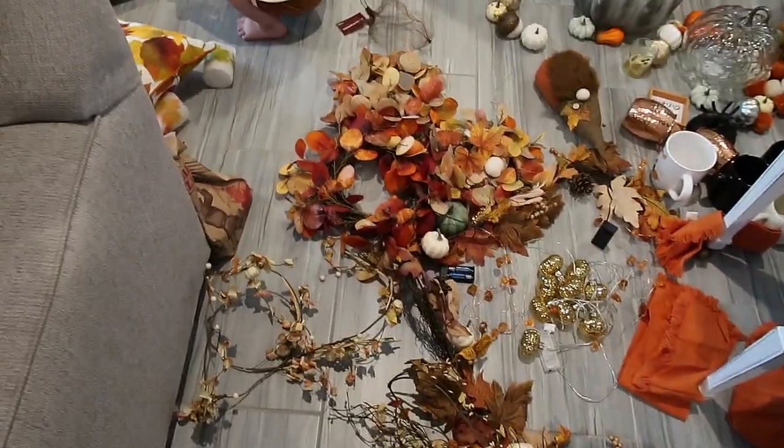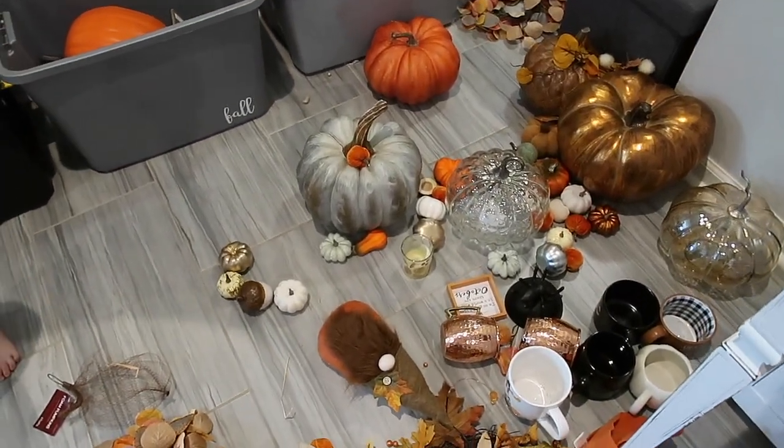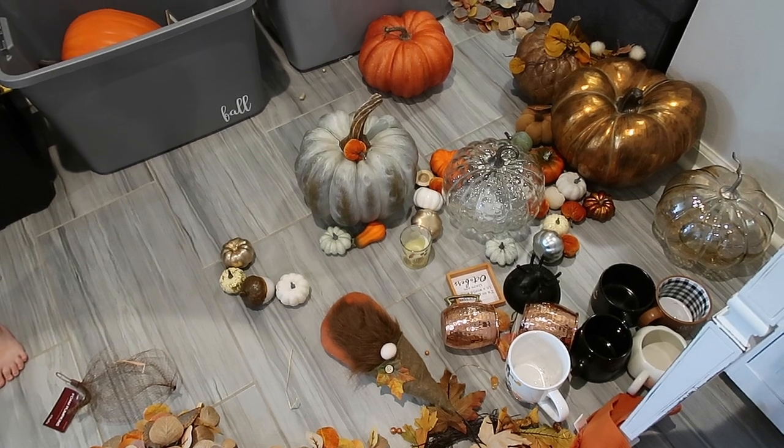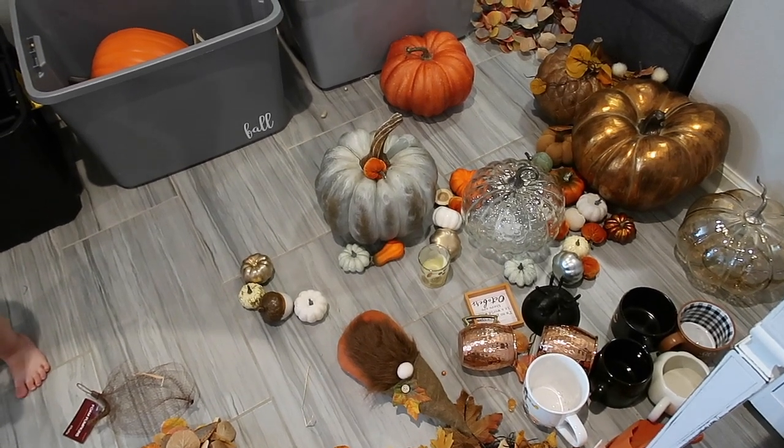Is it stuck? Okay, hold on just a second. I'll help you. All of our pumpkins over here. And this is how I know that we're missing stuff, because I know I have like a million more pumpkins. So I'm missing a tote, or maybe the pumpkins are loose in the attic. I need to go look.